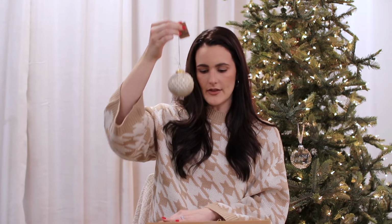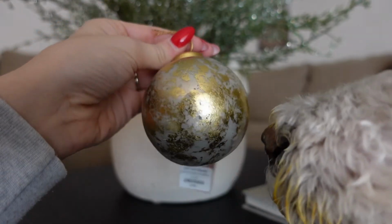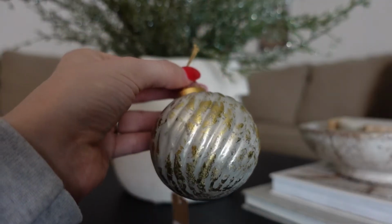So love this one. The second design in the box is this ball here. It's just a solid ball. It's mercury glass. It has the gold foil again all over. I love that these look handmade. I'm not really sure if they are or not, but they look handmade to me. Again, love the top. I'm probably going to restring it with the colorful velvet ribbon, but $7.50 for this one as well.